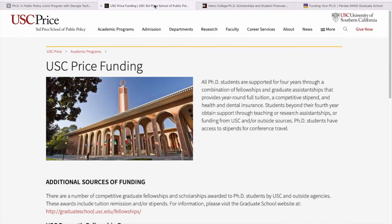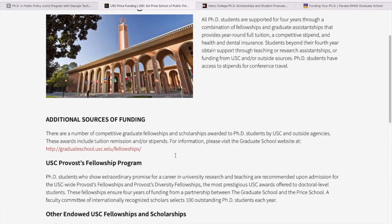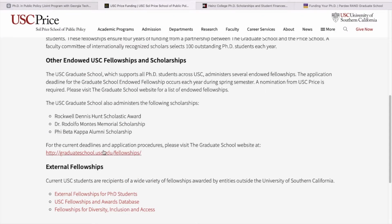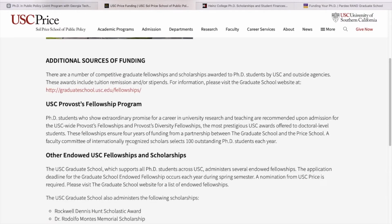Our second university is USC. In regards to the funding, let's scroll down a little bit. It says there are a number of competitive graduate fellowships and scholarships awarded to PhD students by USC and outside agencies. It says these awards include tuition remission and or stipends as well. And then they also have external scholarships and external fellowships that you can apply to as well.